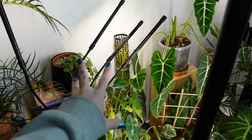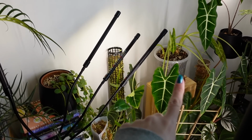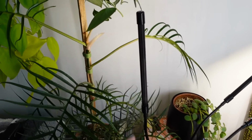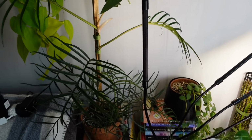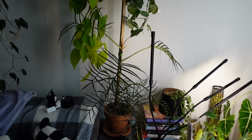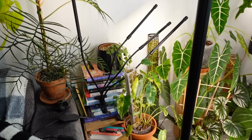Pretty much those three are facing the Splendid. Also, the Friedrichsthalii or the Micholitziana is going to get some of that light as well. And then I have one facing my Philodendron Tortum because I thought, why not? I might as well just give that one a little light boost as well. So we'll see how this goes.